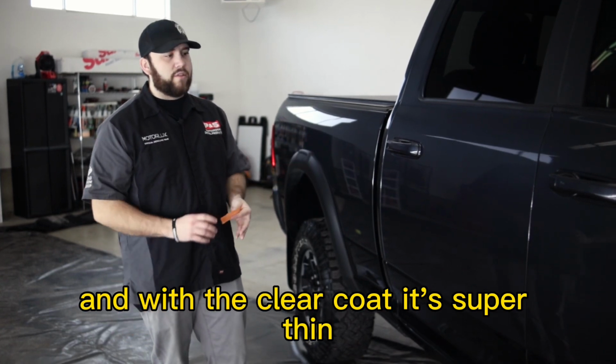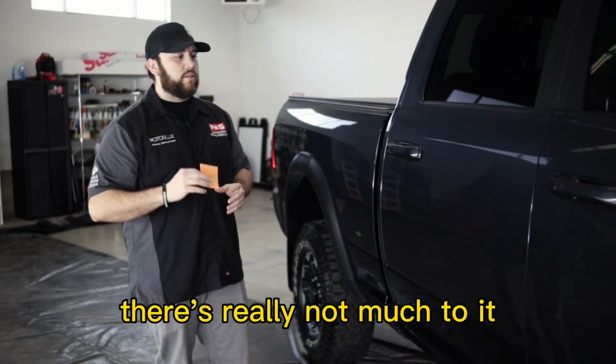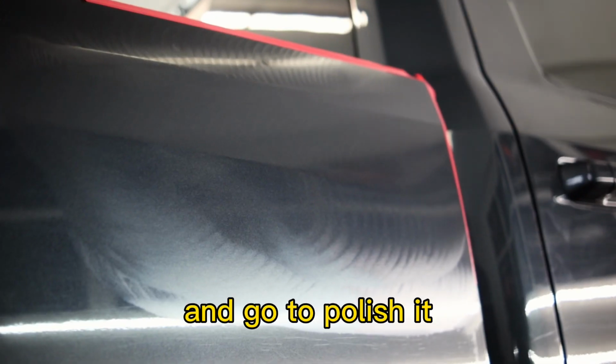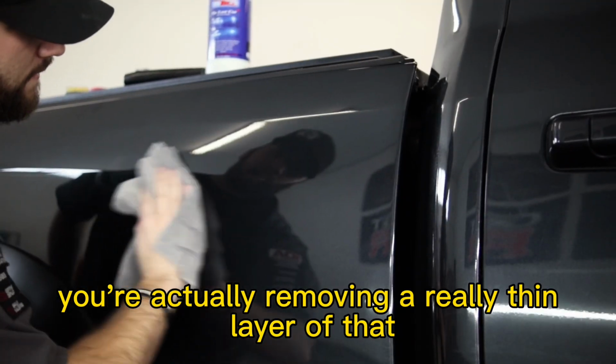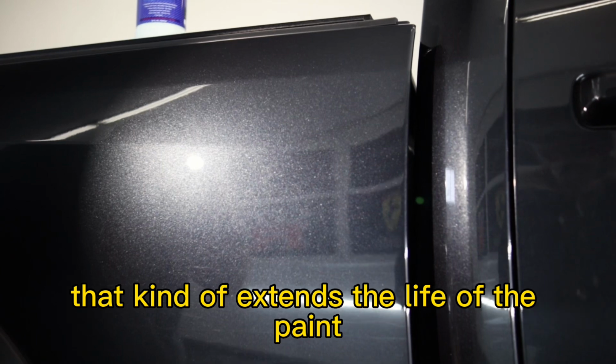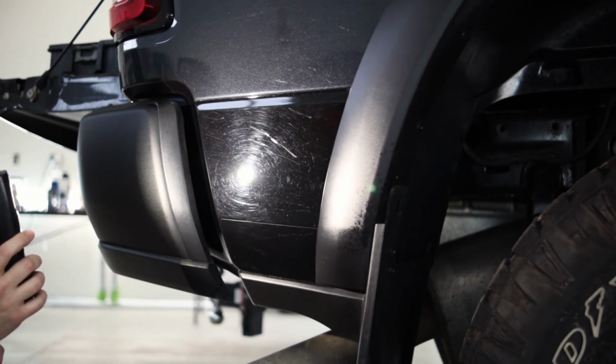And with the clear coat, it's super thin, only as thick as this little post-it note here. There's really not much to it. So when you go off-roading, get the tree brush scratches all across it and go to polish it, you're actually removing a really thin layer of that. There's not much to work with from factory, which is why you want to ceramic coat it. That kind of extends the life of the paint and gives it a fighting chance.